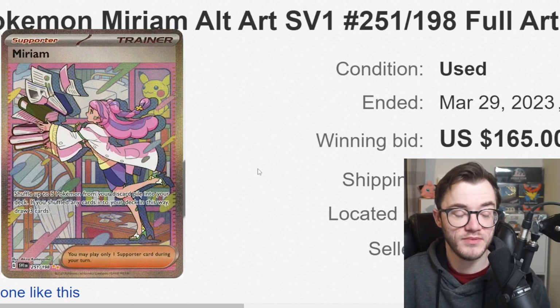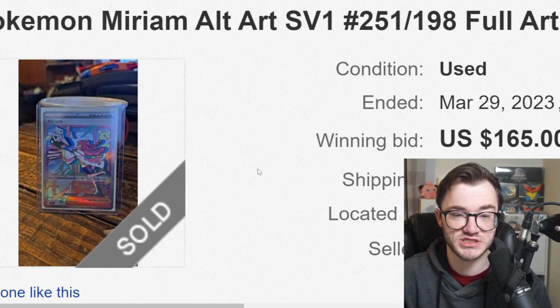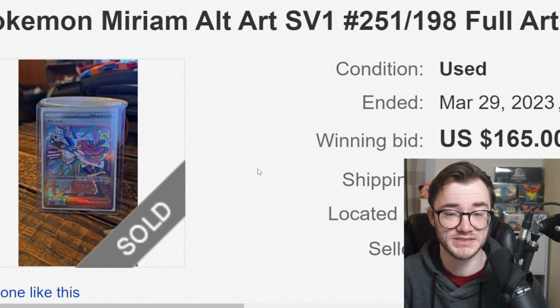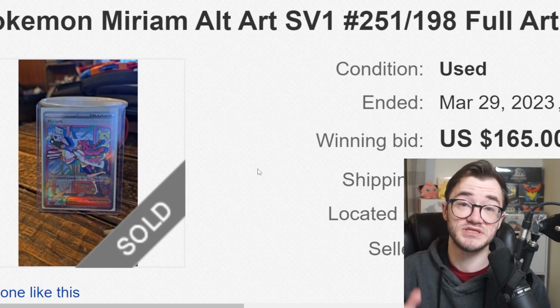Finally, coming in at number 1, probably you already guessed it, the Miriam alt art full art special rare, $165. Now this is actually the cheapest one I found of the recently sold. There have been some that sold up to around $200, but this is the cheapest. So just put that in mind, that this is the cheaper one, but still at the cheapest, $165. I do expect this to drop.